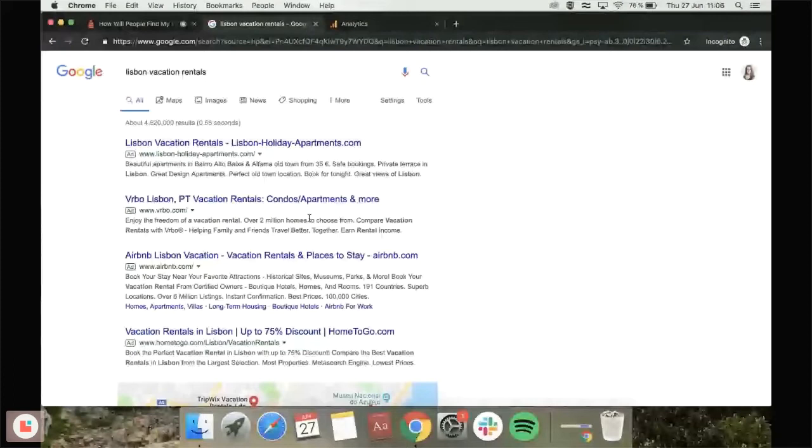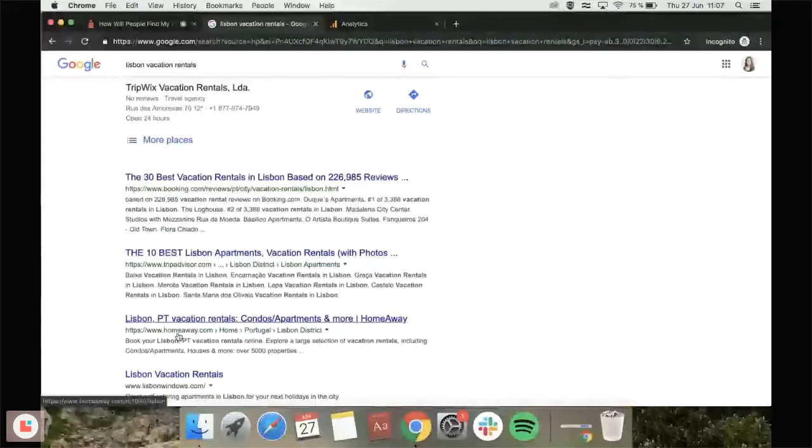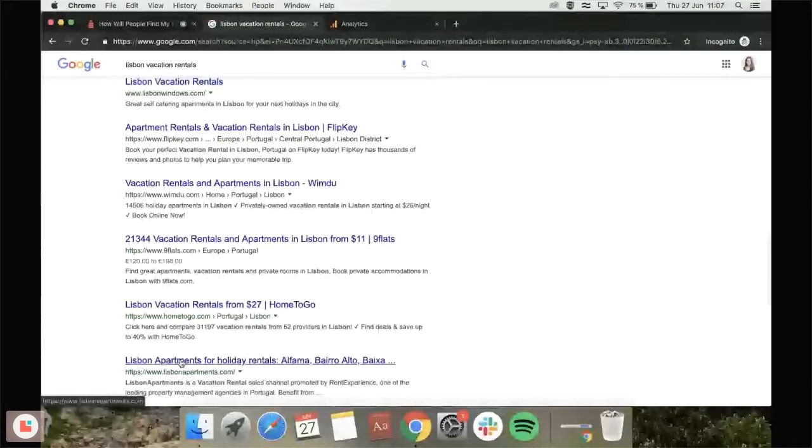So as you can see, Google is giving me more than 4 million results for Lisbon vacation rentals. And all of the top results, the first ones, of course, are ads, because we know that these big brands are paying for the top positions through Google AdWords. And even when we scroll down, the next results are also from Booking, from TripAdvisor, from HomeAway, and we're seeing very few property owners' websites on this first page of results for a broad search term.